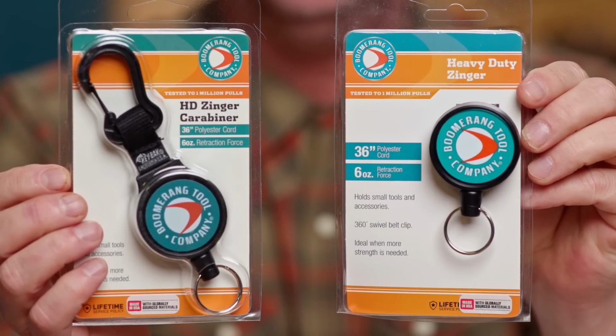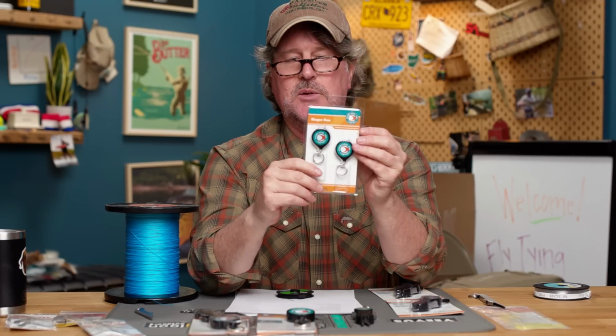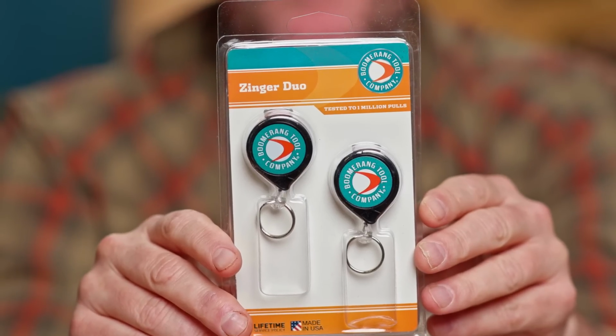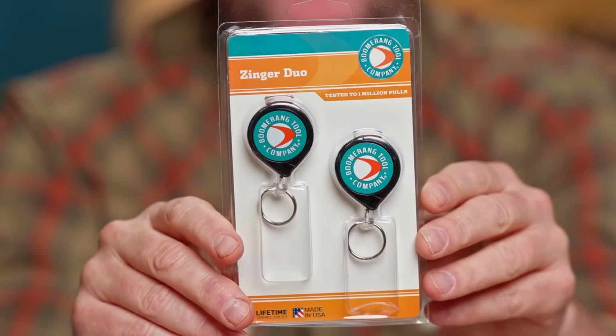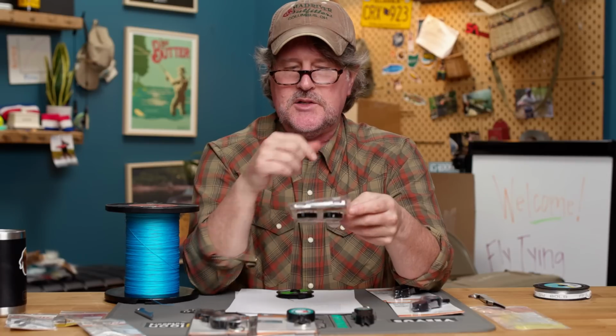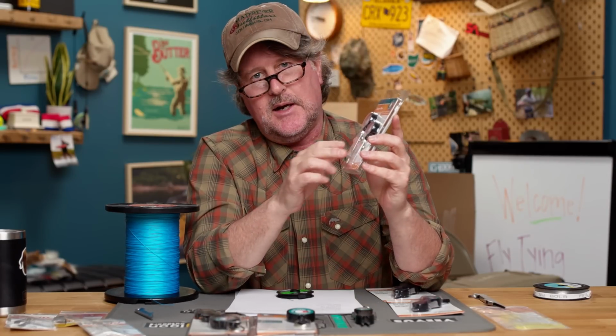They make a mid-size version of this, and then they also have the really cute standard size that you normally see on a trout fisherman's vest. This is the small zingers, and they have the pin on so that you can pin them onto anything, and these will hold your basic hemostats, zingers, and things like that.